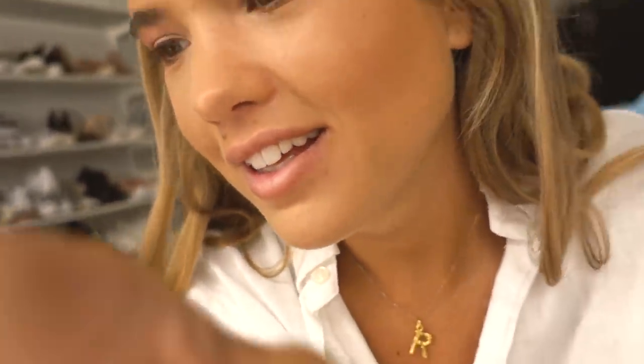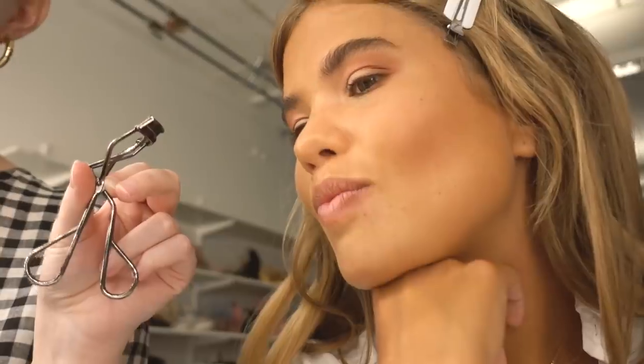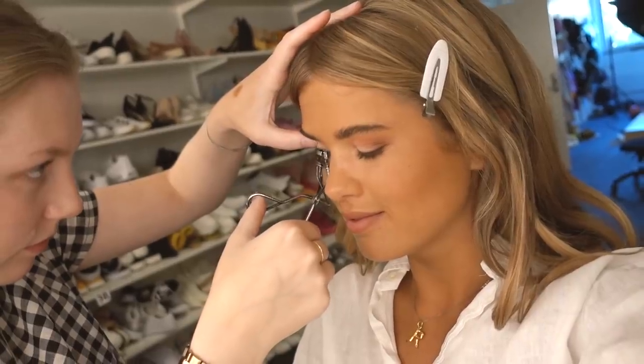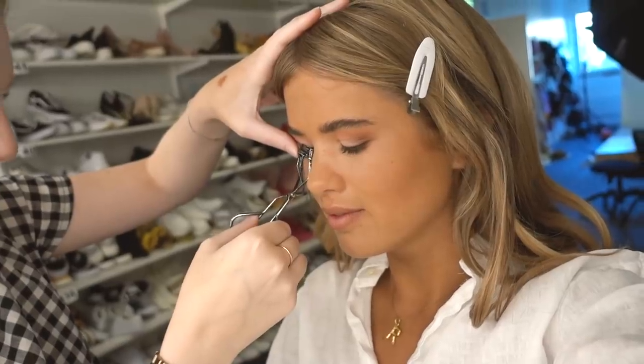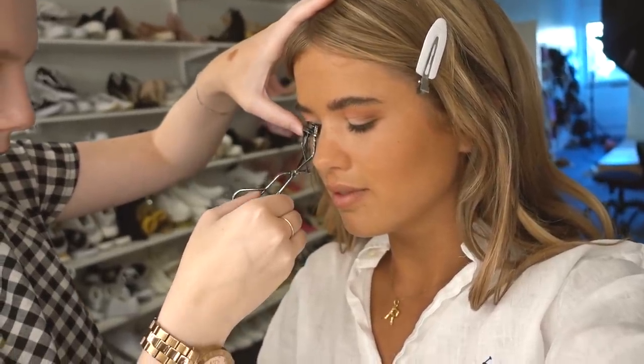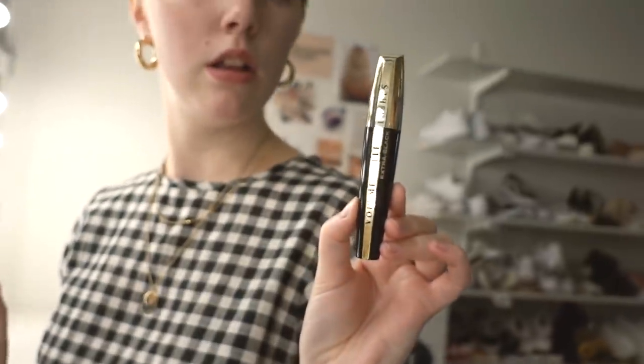Best eyelash curler ever. Shiseido eyelash curler. Don't ever buy anything else. This is the best. Try to go as close as possible, pulsating motions, work your way out on her lash line. And I usually use on my models the Volume Million Lashes from L'Oreal in Extra Black.